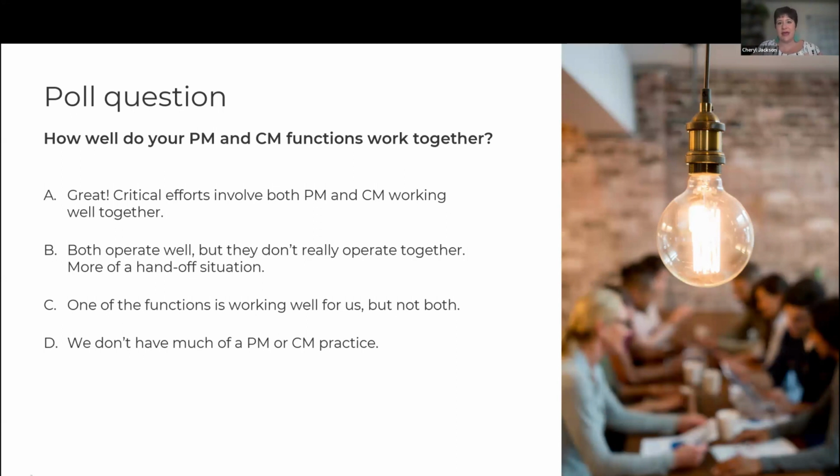Why would we want to be slowed down by trying to make an alignment when we don't necessarily see the value in that, or it doesn't go toward our goals and objectives, because we're not seeing it as a cohesive effort to make those quality adoptable solutions. So it looks like we're a little bit across the board, one working well, but not both.